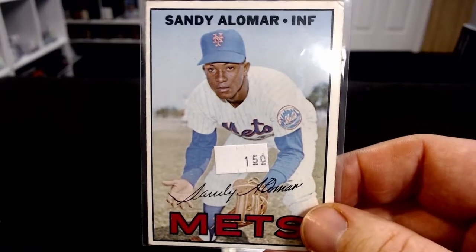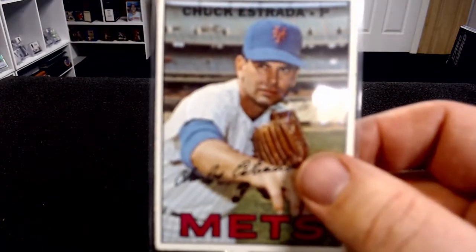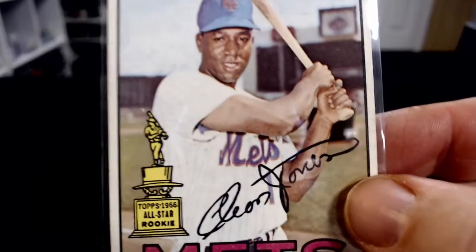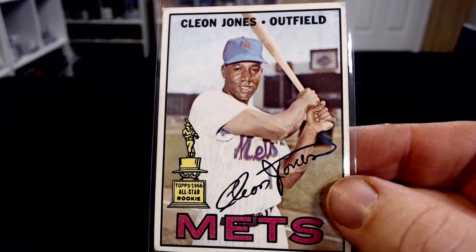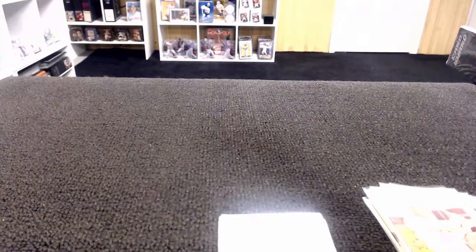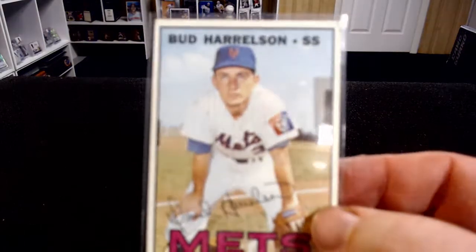Chuck Hiller, Tom Reynolds, Sandy Alomar Sr., good player, great offspring, Chuck Estrada, Cleon Jones, Gold Cup, another one I'd like to get better graded. Love to get that a little bit better. But that's a want. That's something that if I run across, that's something nice. A Bud Harrelson, another one I'd like to have. Don't think, might be his rookie card. I can't remember off the top of my head.